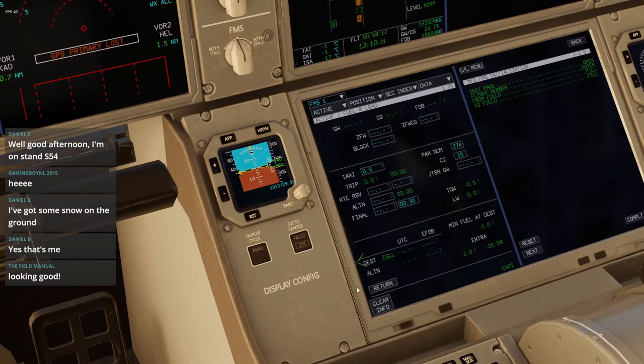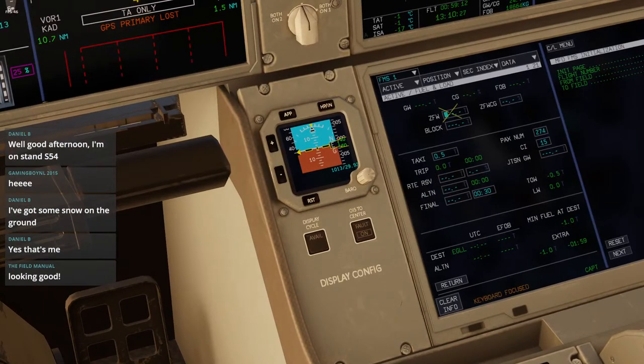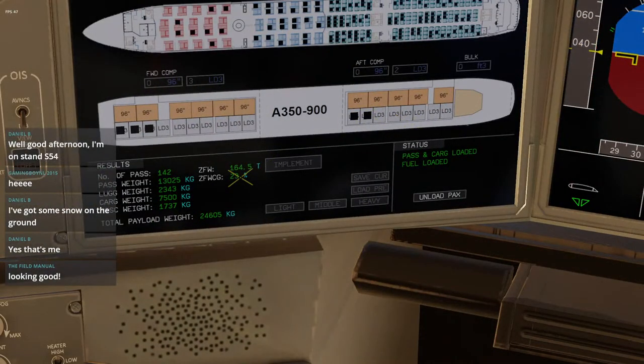Right, now we have to do the fuel and load page. So, over on the left here, everything's been implemented there. So, our zero fuel weight is 164.5. So, here we go. 164.5. And the zero fuel weight cargo position there is 23.